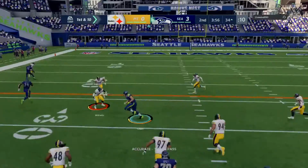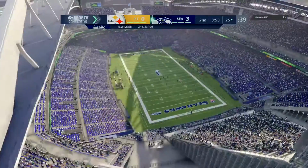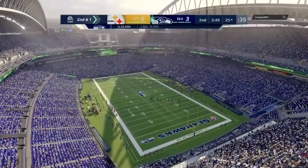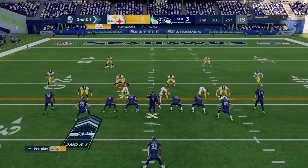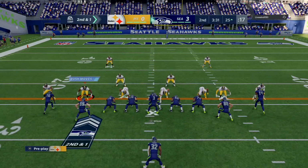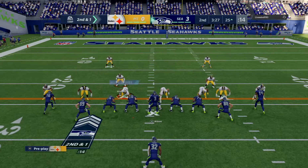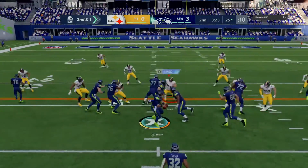From the shotgun, Wilson. He finds his man, the tight end Olsen. And he's going to get a solid gain of 9 before being brought down. 2nd and right at a yard. Brings up 2nd. I don't care what sport you're playing. Everyone likes to build up a little momentum, don't they? And look at this, back-to-back completions to the big target at tight end. That one not as profitable as the other, but still a decent gain.